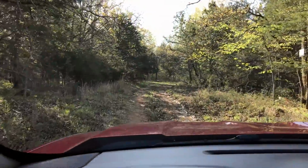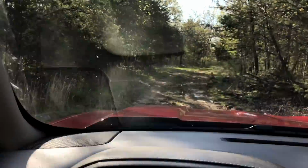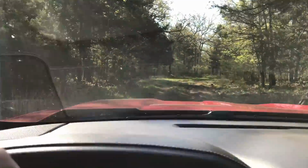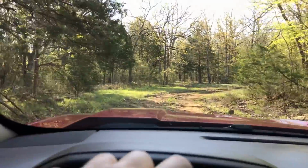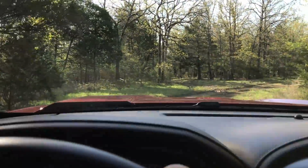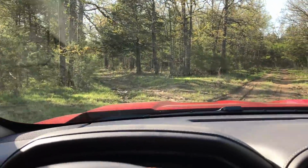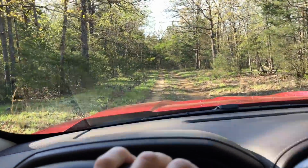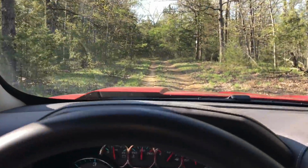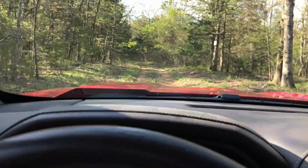Although this section, I believe, will be smoothed out, but still, if we get bad weather, you might not know what kind of shape this is driving out here. But if you're in a truck or an SUV, of course, you'll be fine. Ideally four-wheel drive, but also just that clearance. If I put this in four-wheel drive, I'll let you know, but I'm just in two-wheel drive right now. There's another Y in the road, and we stayed to the right.